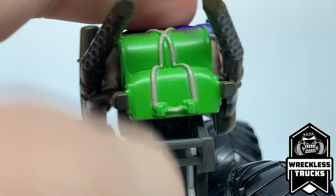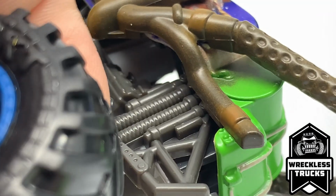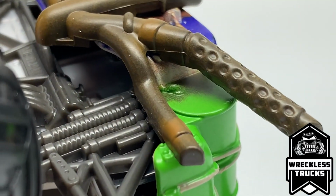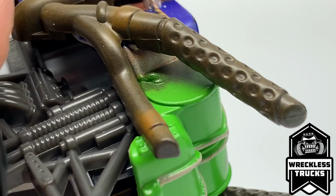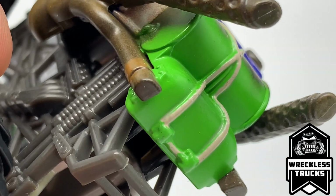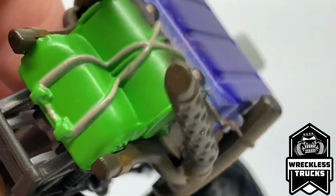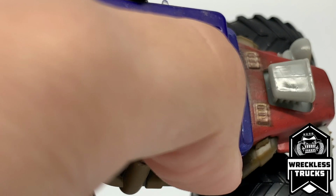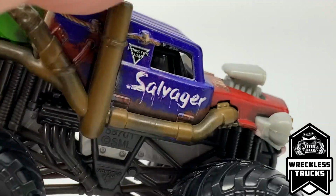And then on the back, we have some exhaust pipes. And as you can see here, we actually have oil drums sitting on the back here. You can barely see it, but there's a detail of oil splatter and an oil can right there. And then like a little package or like a toolbox or something here strapped on by these ropes going up to the roof here. Very awesome. Looks like plastic almost because it's a matte paint scheme, but it is a metal body.